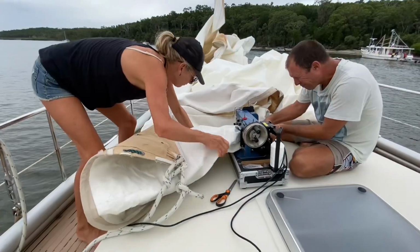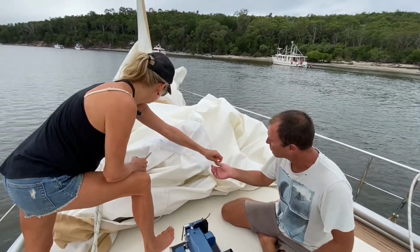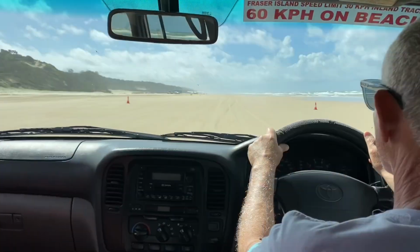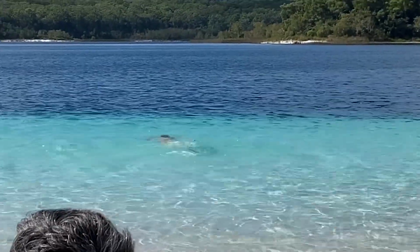Next time when you see us, we'll be pulling that big genoa down and repairing that big tear that we got on the way in. And then we're off to explore a little bit of Fraser Island before heading to Lady Musgrave.